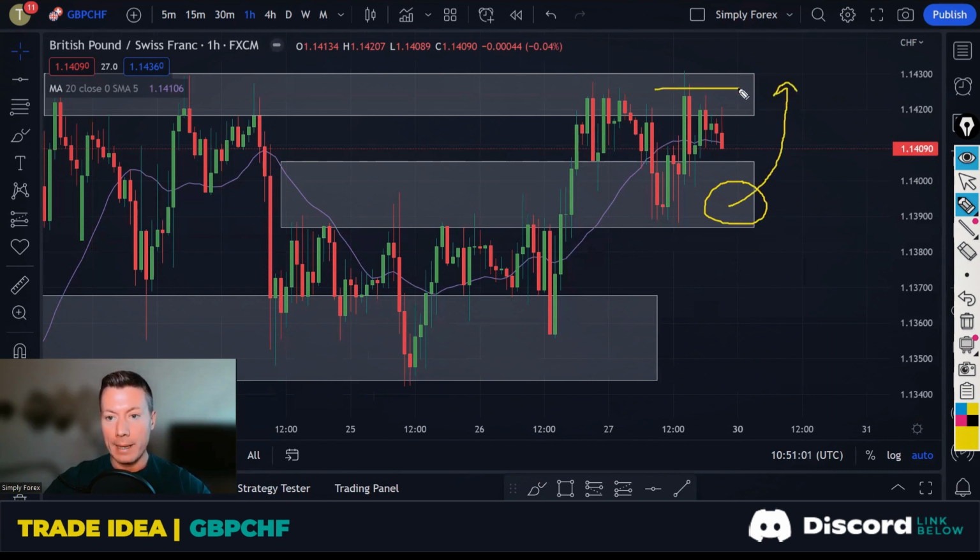I will take price back up to these last highs where I will close 80%. That's how I roll. And I will let 20% run up to the top of that range. And that's the first trade idea.